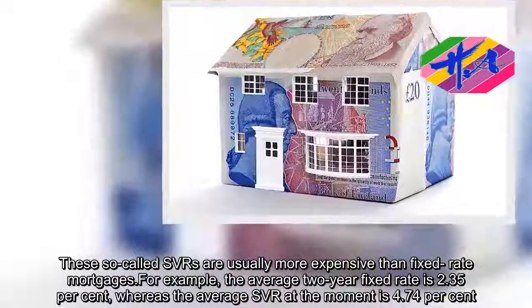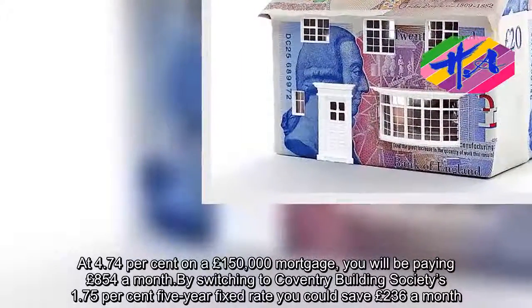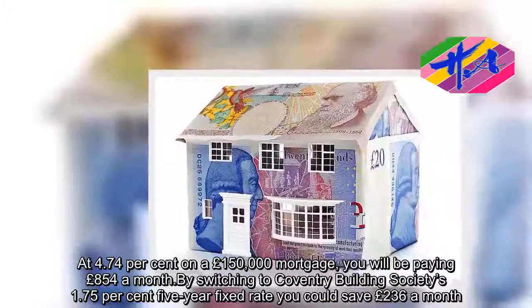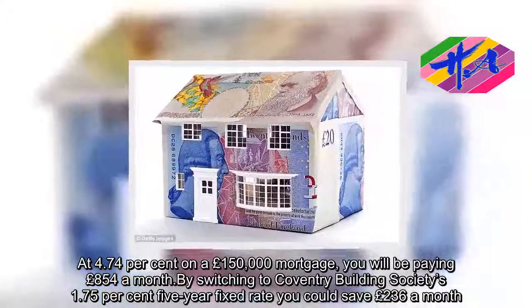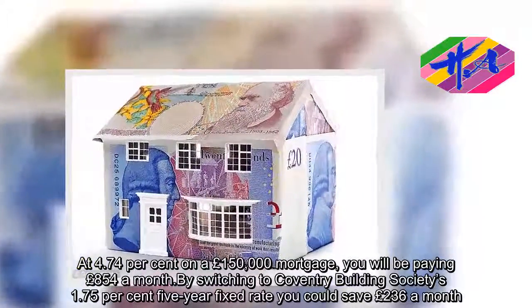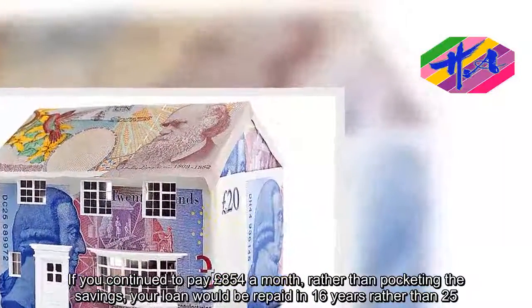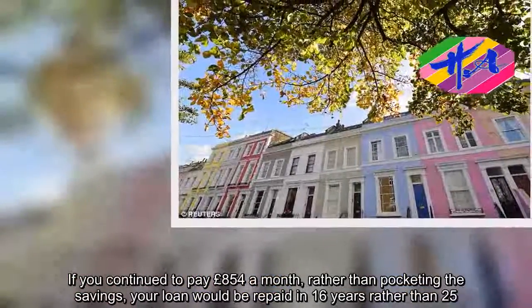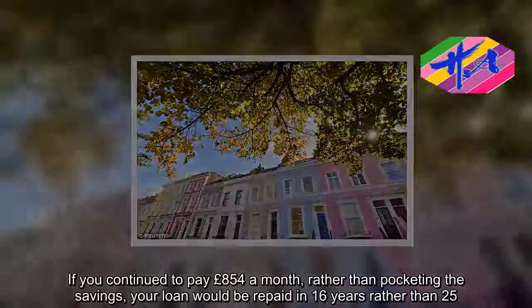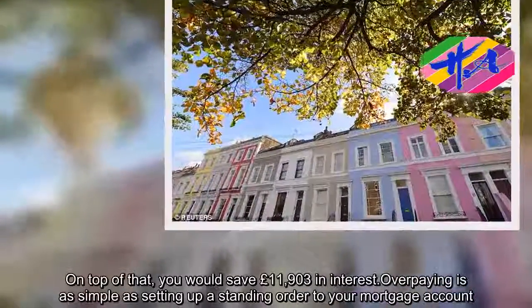At 4.74% on a £150,000 mortgage, you will be paying £854 a month. By switching to Coventry Building Society's 1.75% 5-year fixed rate, you could save £236 a month. If you continue to pay £854 a month, rather than pocketing the savings, your loan would be repaid in 16 years, rather than 25. On top of that, you would save £11,903 in interest.